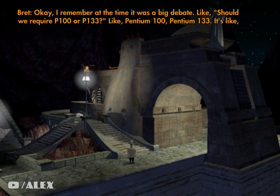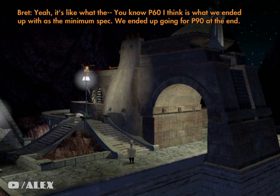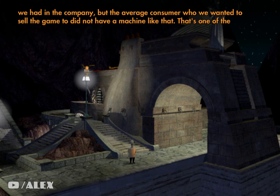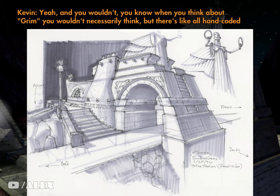That's true. I remember at the time it was a big debate: should we require P100 or P133? Pentium 100, Pentium 133. Nope. Your target platform is whatever was on sale at CompUSA for $500 last year. It's like a P70. I think P60 is what we ended up with as the minimum spec. We ended up going for P90 at the end, but it was one of those constraints where you really could pull it off with the kinds of machines we had in the company, but the average consumer who we wanted to sell the game to did not have a machine like that. So that's one of the vagaries of the PC market that still persists.